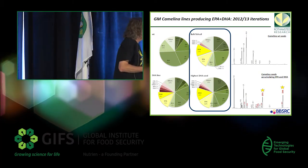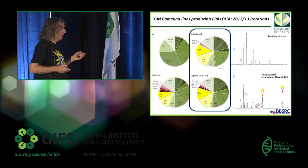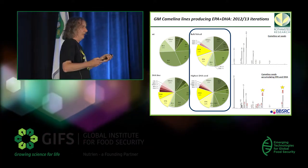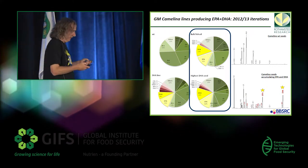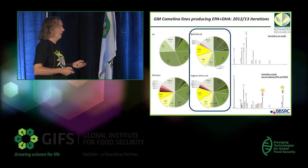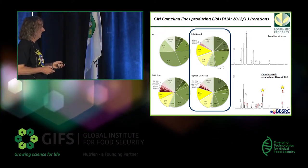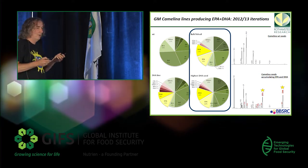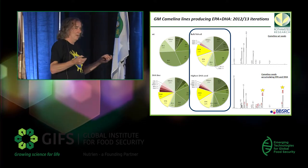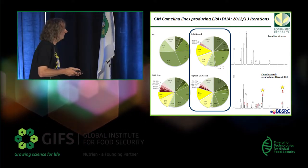And we've gone on and used these oils to evaluate them in aquafeed trials. So we're interested in using these oils in fish farming, and so we've used these plants to generate enough oil to do salmon feeding trials and sea bream trials and equivalent trials in some other species to demonstrate the efficacy, which is really important. You can do all this stuff, but if you don't know it works, you can't just say, well, trust me, I'm pretty sure it'll work. I think you have to do the experiments to show that it does work.